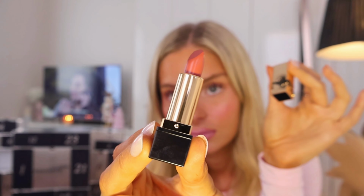YSL day 15. Another lipstick. Let's do the unboxing. Oh, this one has different packaging to the others. It's a mini. That's beautiful.